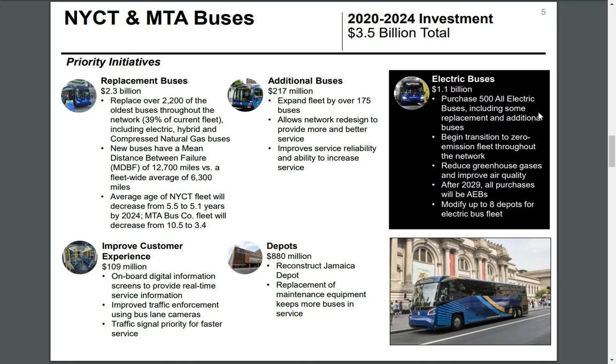every single bus in the MTA system will be all electric, and modify up to 8 depots for the electric bus fleet. So what that means is that electric charging ports will be installed inside the bus depot, so that when the electric buses arrive back at the bus depot, the bus driver, the depot worker, the maintainer, or whoever works at the depot can simply plug the charger into the bus's charging port and charge the battery up for these buses. That's what it means.